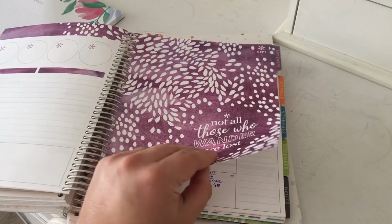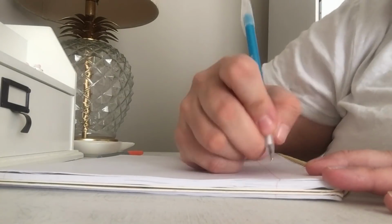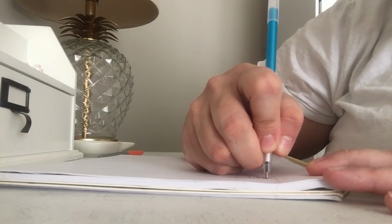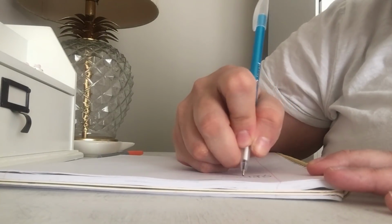I look at what we have coming for the upcoming week, and I plan a menu around that. Then I list out the groceries that we're going to need and write a few little lists to myself to help me remember what I need to prepare for the week ahead.